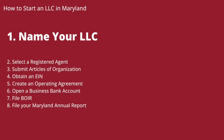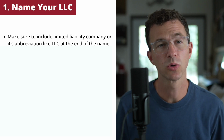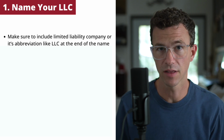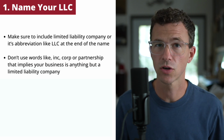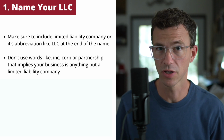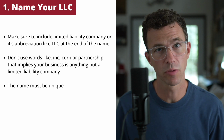Step 1, name your LLC. When choosing a name for your LLC in Maryland, you want to make sure to include limited liability company or an abbreviation like LLC at the end of the name. Don't use words like Inc., Corp, or Partnership that imply your business is anything but a limited liability company. Be sure that the name is unique and not already being used by another business in the state.